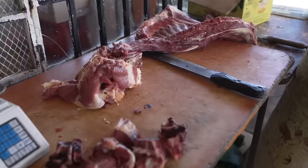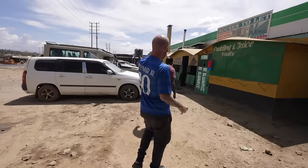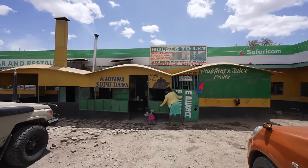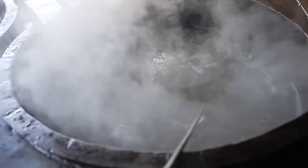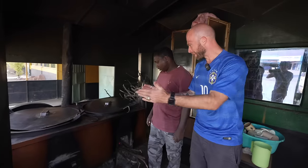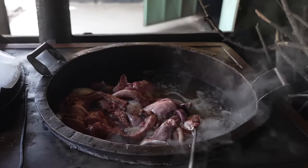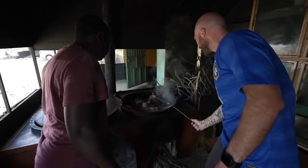Here we got the butcher and he's cutting all different organs right now. And then right here in front where our car is, we can see the go-ahead stew. So you have two different pots here, okay? You have the one with the stew, with the head, and then this one is the one with the herbs. The herbs. So they mix them. Yeah, so we're gonna see this one here. So you see, it's a lot of meat there. And you want me to select one? Yeah, select. This one's ready.